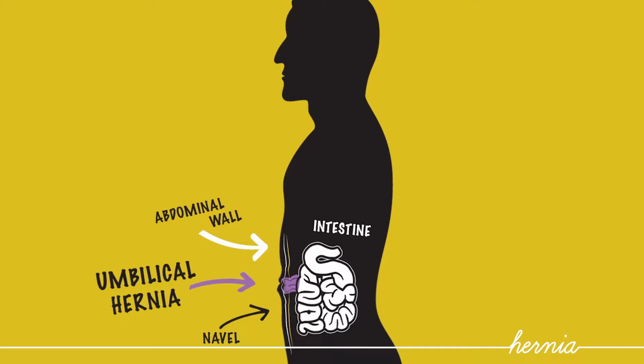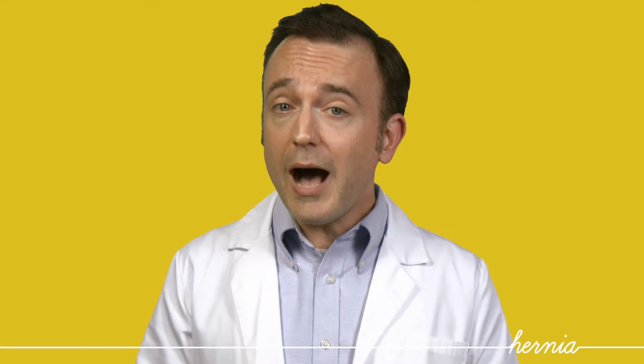In an umbilical hernia, part of the intestine pushes through the umbilical wall near the belly button. It's quite common in children and often goes away by itself after a few years. In adults, it's a bit more serious and tends to require an intervention.